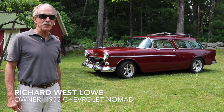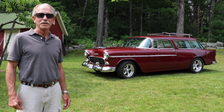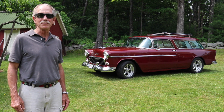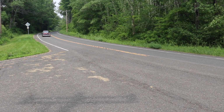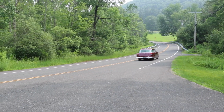I'm a professional woodworker by trade, and I assumed I was looking for a woody. But the search for woodies proved that they are scarce and expensive. And in that search, I came across this car. It was drivable. It was running. As I said, the chap that I bought it from was drag racing it.